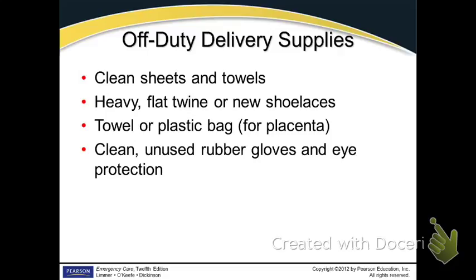You would want to have a towel, a plastic bag, something for the placenta, just like we had in here. You want some sort of substitute if you didn't have a kit. As well as clean gloves, eye protection, anything like that, your personal protection equipment, to keep yourself as protected as possible. And clean, you don't want to use something that isn't. It's a baby being born. Their immune systems aren't as good. They can have a lot of problems. You don't want to do that.